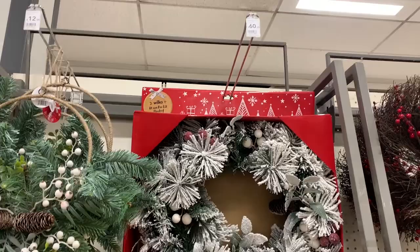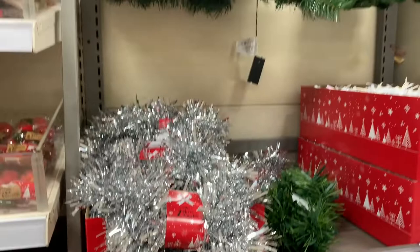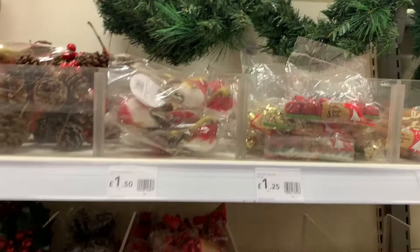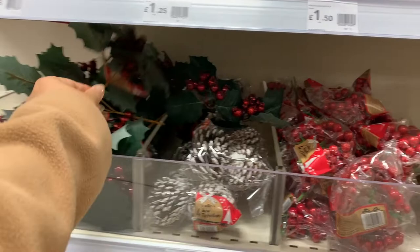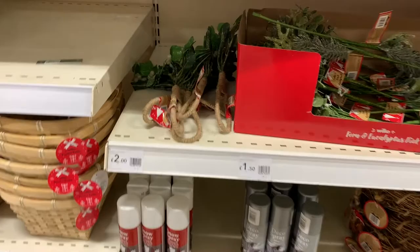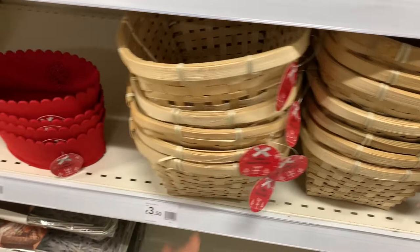Oh, 60 pounds. Why? It's huge also. Oh, this is 1.75. We have 16 pound there. Oh, this is so cute. And this one. And this 1.25. And this one 2 pounds. This basket 3.50. Then 2 pounds this one.